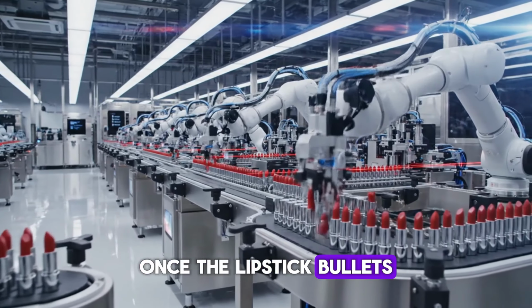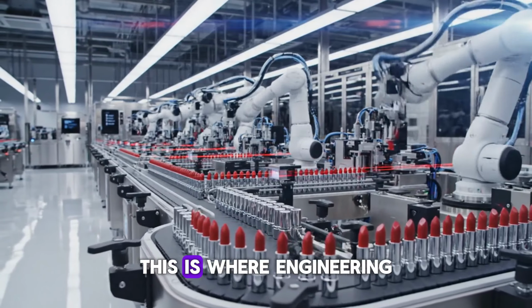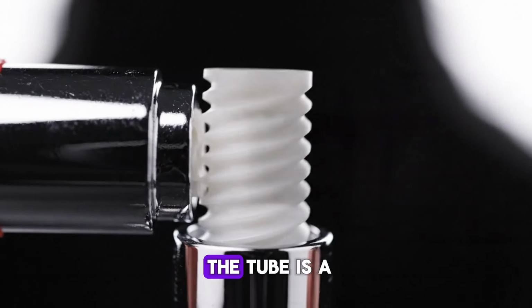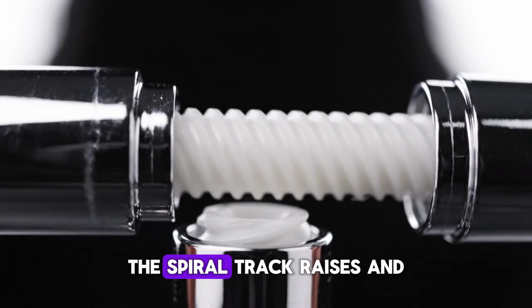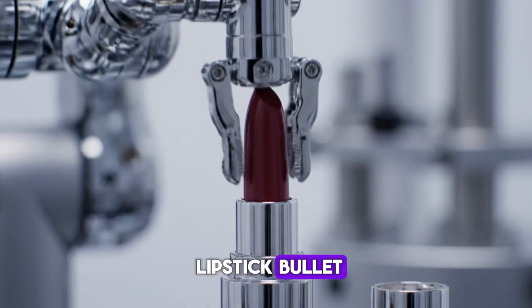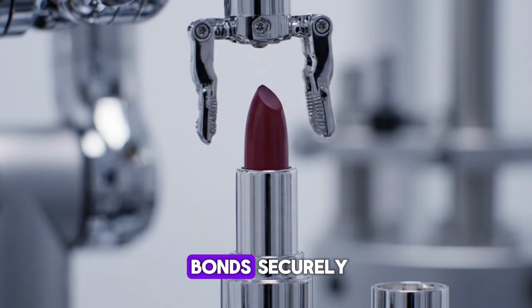Once the lipstick bullets are molded and perfected, they enter the assembly line. This is where engineering meets presentation. At the heart of the tube is a threaded lift mechanism. When the user twists the base, the spiral track raises the lipstick. Robotic arms place each lipstick bullet into the inner cup of the mechanism. The bullet is pressed into position so it bonds securely.